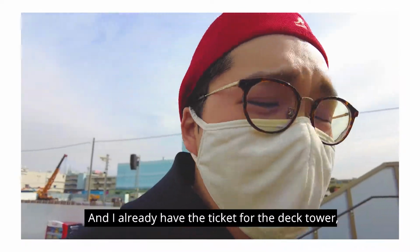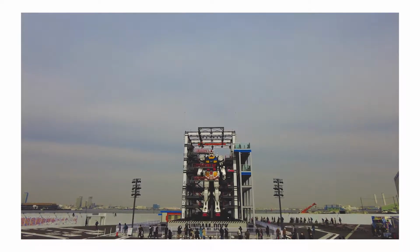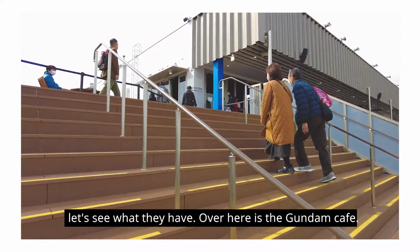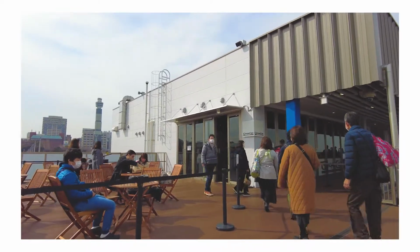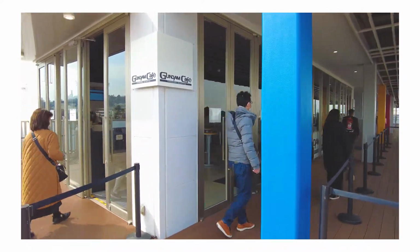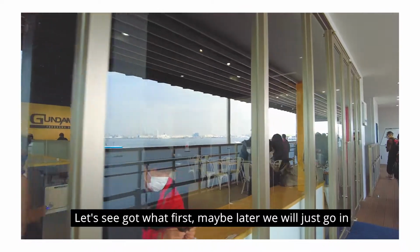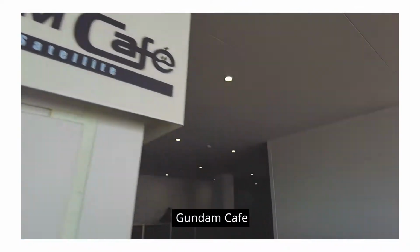And I already got a ticket for the dock climbing. So later I'll go up to the top over there, and see the Gundam from the top view. Oh my god, so cool. Okay, for now let's see what they have. Over here is the Gundam Cafe. Maybe let's have something to eat first. Let's see. Maybe later we'll go in and have some good food. And the Gundam Cafe. What else do they have?